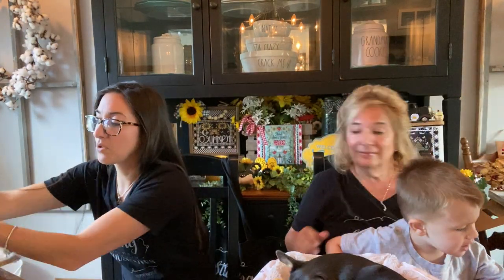We have a Loki kitty that looks just like Harlow, and every time we see her, she asks, where's Loki? We're playing with my light. Yeah, that's Grandma's light. Why do I like it?